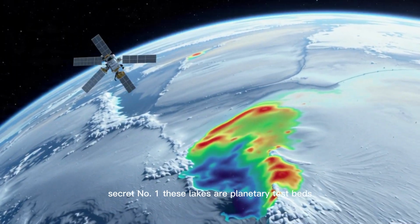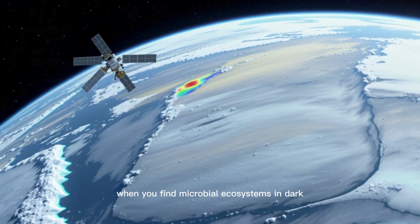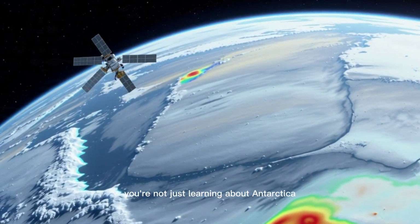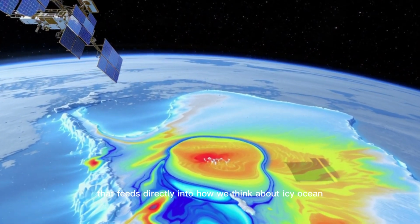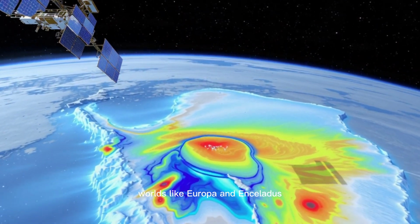Secret number one, these lakes are planetary test beds. When you find microbial ecosystems in dark, pressurized, isolated water, you're not just learning about Antarctica, you're learning what habitable means without sunlight. That feeds directly into how we think about icy ocean worlds like Europa and Enceladus.